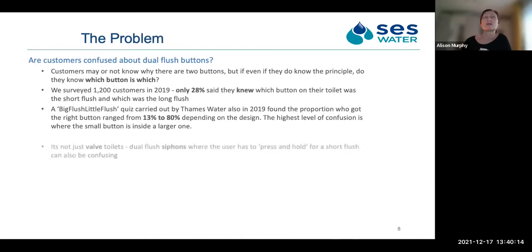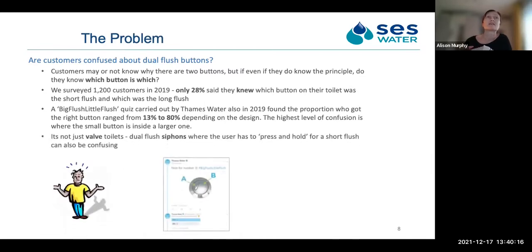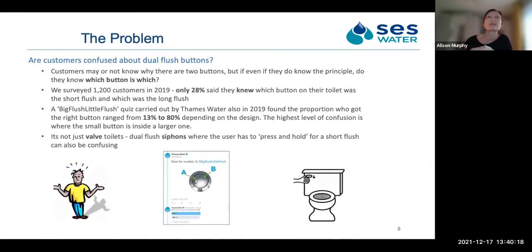So we started looking at this a few years ago. People might know that there are 2 buttons, and they might know that in principle one is for a lower flush and one is for a higher flush, but that is actually a matter in itself. The key thing is, do they know which is which? We did a survey a couple of years ago that showed that only just over a quarter of people knew which button on their toilet was a short flush and which was a long flush.